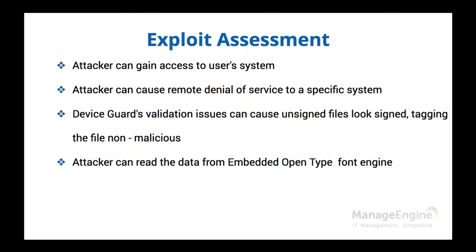The third one is about device guard validation issues, which means a malicious software can actually be tricked in. A malicious software can actually be projected as though it is non-malicious, a proper authenticated trusted file, because device guard usually works based on the signature. So when your device guard is compromised, the signatures can be forged, and of course this might invite malicious content into your website or your server or your network. The last one is that an attacker can read data from the embedded OpenType font engine. So your font engine is compromised, the data that is stored is absolutely compromised.